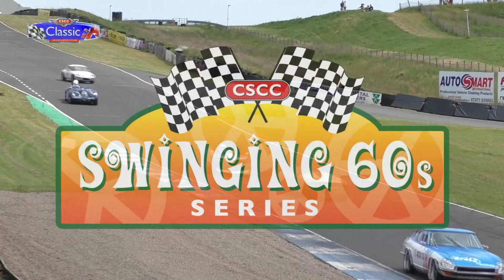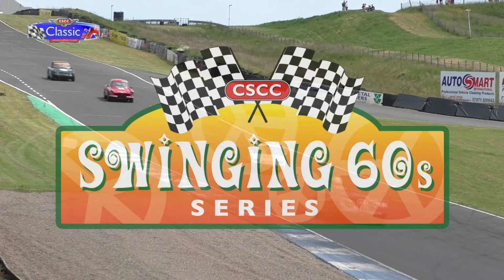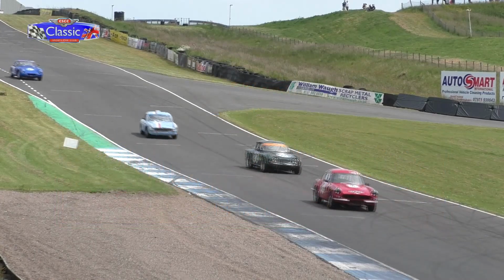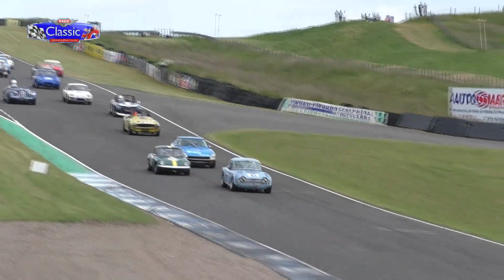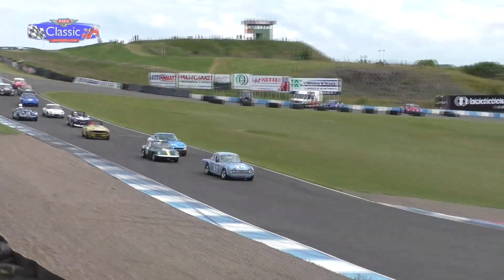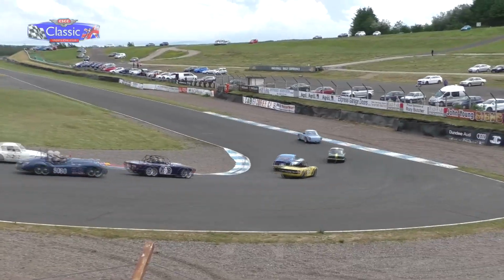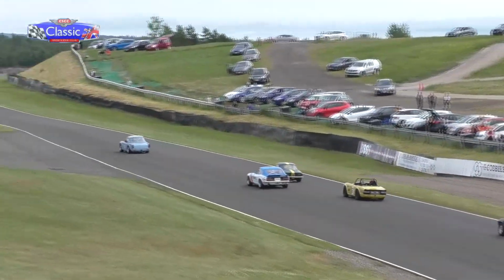It's now time for us to dip back into the swinging 60s with group number 2 for the Adams and Page gang, and also the Mintex Classic Cape. The lights changed and there was a charge down to the hairpin, and it was Mark Campbell in the Triumph TR5 ahead of Kieran Bailey and Donald Laird's beautiful little Lotus Elan S4, and everybody getting through the hairpin after that.